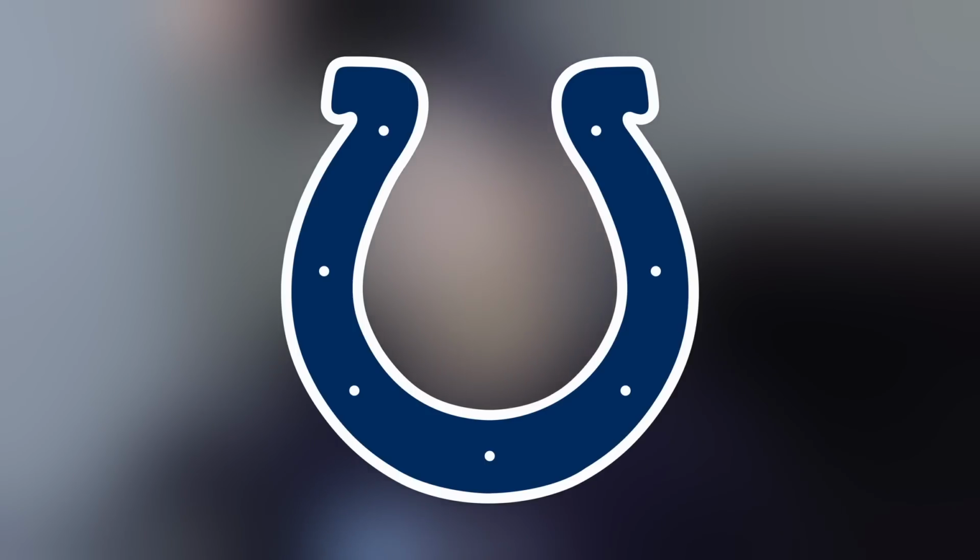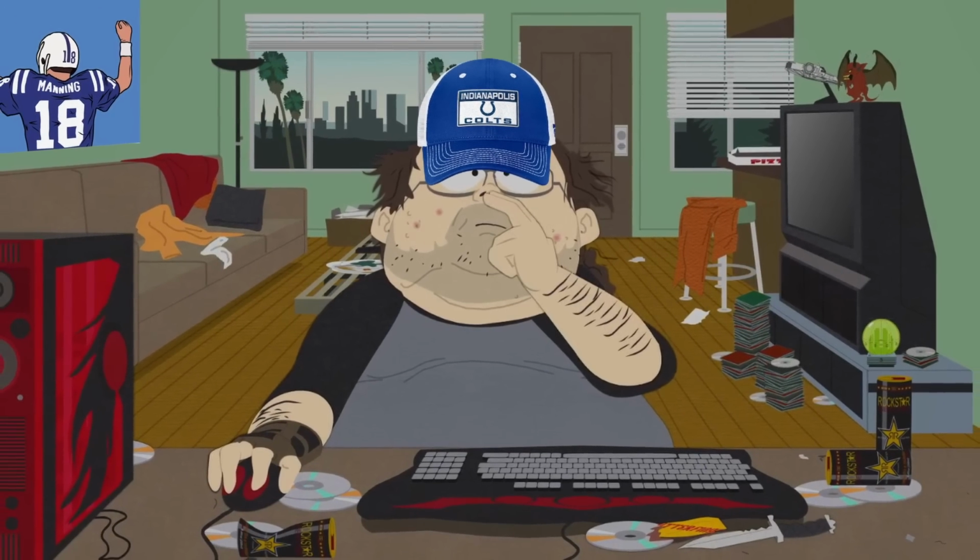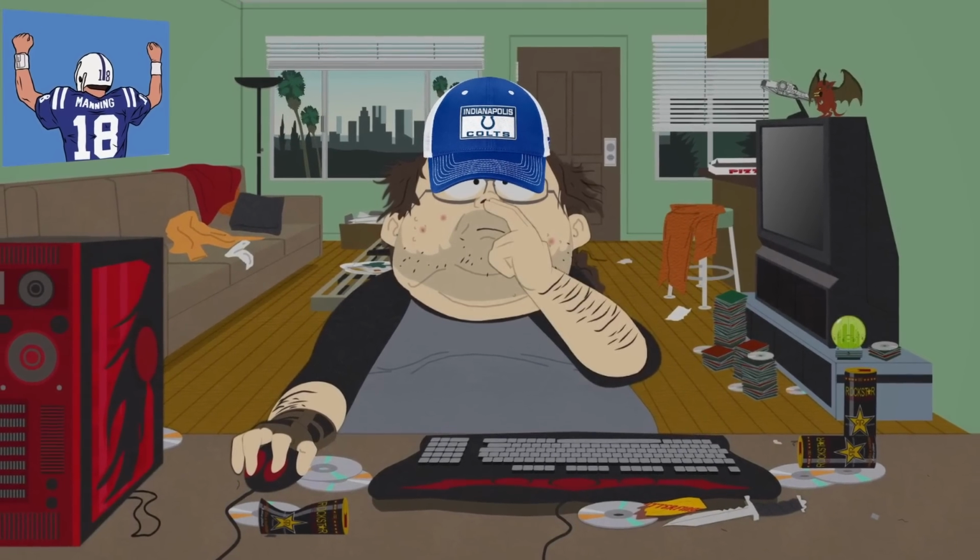Then we have the Indianapolis Colts and the Indiana Knights alternates. I don't like them. I don't like these uniforms. I made a short when they first came out in 2023, and I had some angry Colts fans in the comments. Oh, you don't understand the Indiana Knights. You just don't understand. Shut up. I'm sure the Knights in Indiana are fine. They are swell. But these uniforms are not.